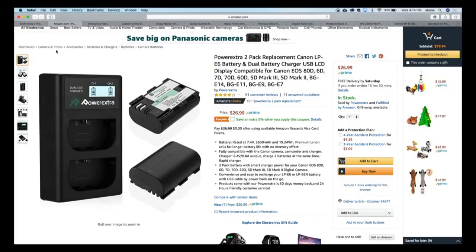But it does two batteries at once, and it's so inexpensive, $26. Well, that's actually $26. Oh wait, with two batteries. With two batteries. Now that's, guys, with two batteries. Eric told me that a Canon battery for the camera that I use is $64. These batteries are approximately $11 a piece.